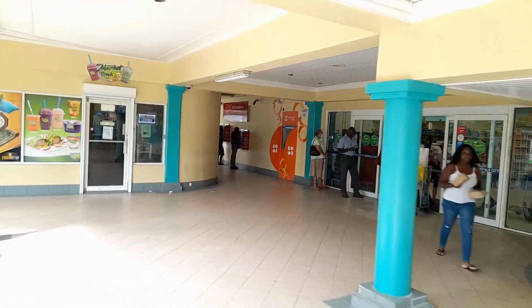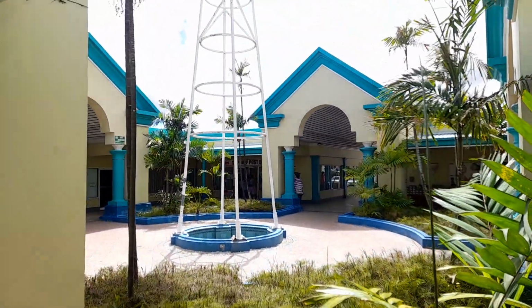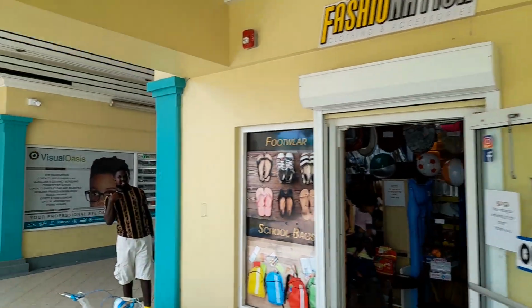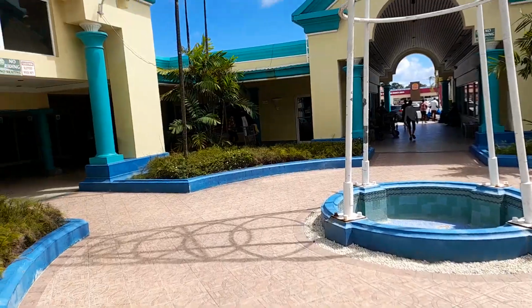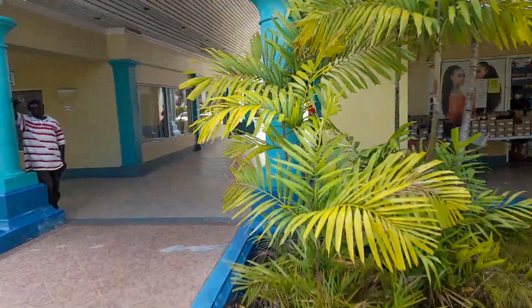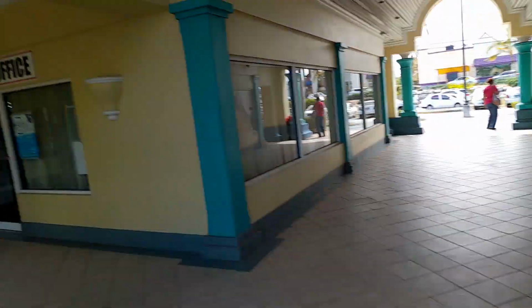Emerald City. And this is the Emerald City entrance here. It says no riding or skating. Fashion Nation also has a store in here. No riding, no skating. And the St. Philip Post Office.